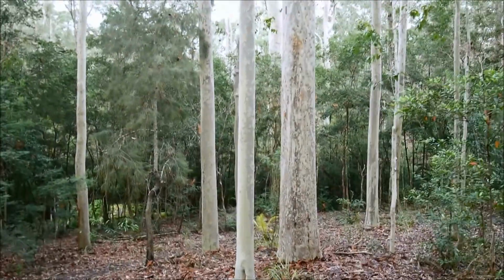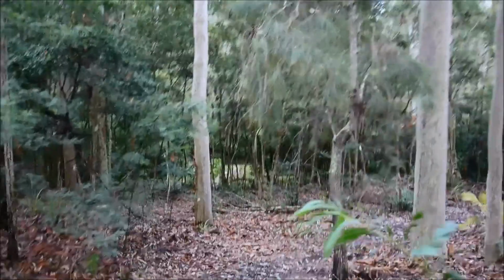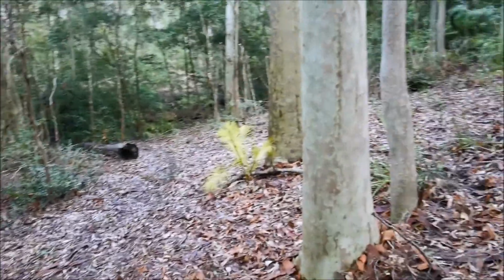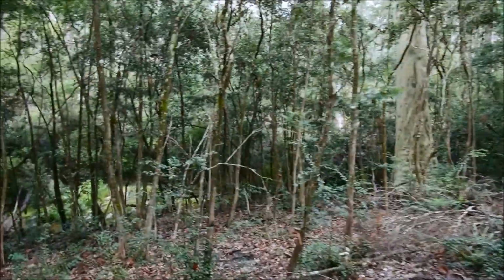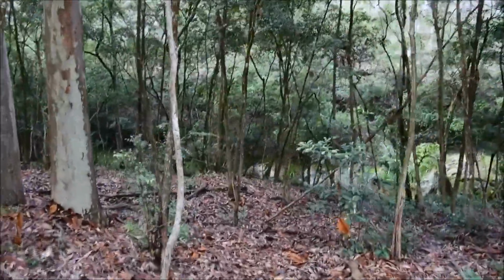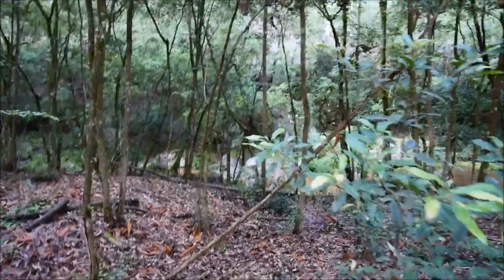This is a creek down here. Still filming, Justin. Look at that, that's the creek. You're wondering where it was. Yep, it's a bit full. Yeah, I thought the main creek would be.